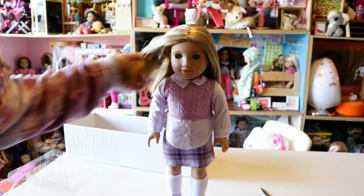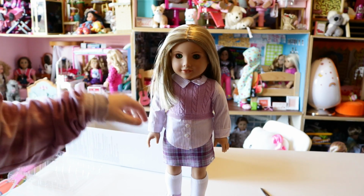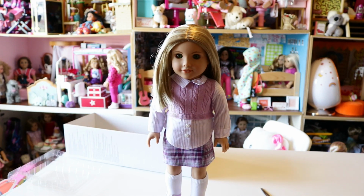So yeah, her hair is a bit on the short side. It does go down to her chest. It's super duper pretty. I really love her. So guys, please welcome Isabel Hoffman to the Dollies and Rainbows family.